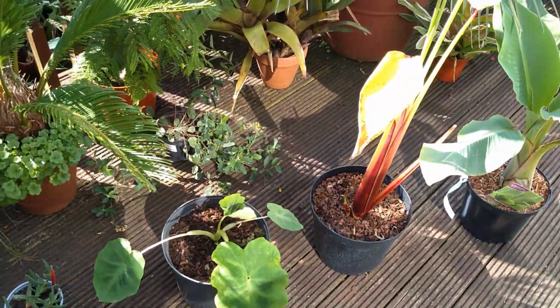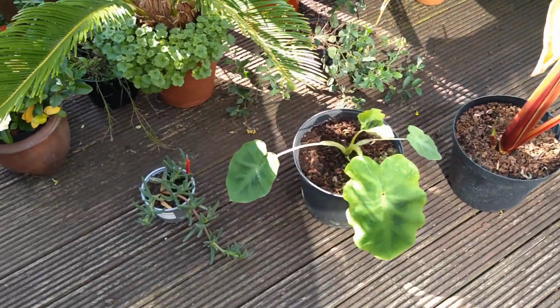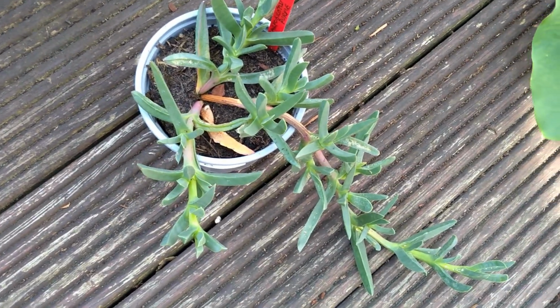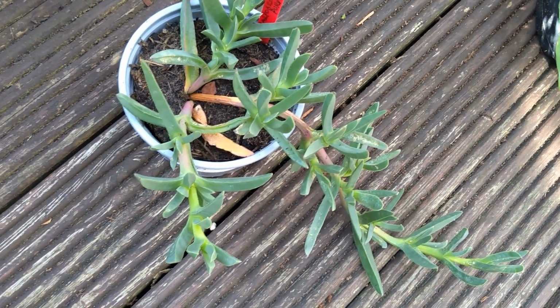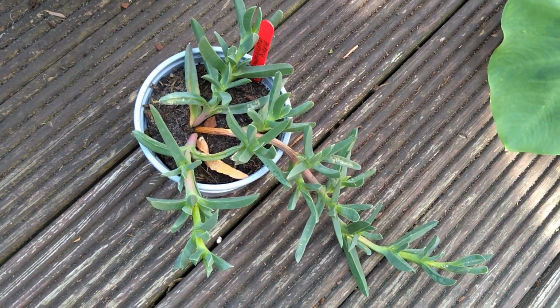So I've got 4 plants here which are new, which I got on holiday. So first of all I got this here, a Carpobrotus edulis, or the Hottentot fig. It's a succulent with pink or purple flowers. This one has purple flowers. And I got this from Aphilus Plants.